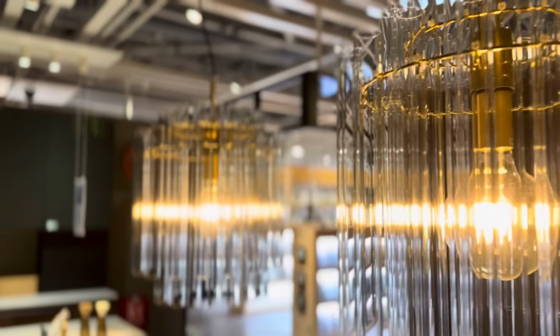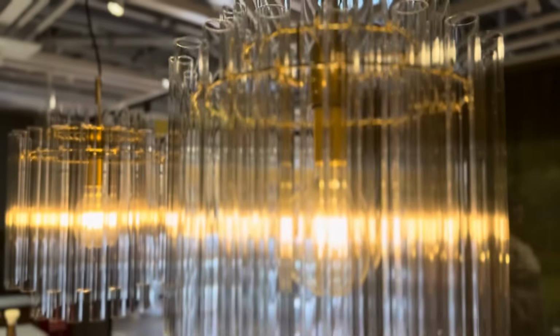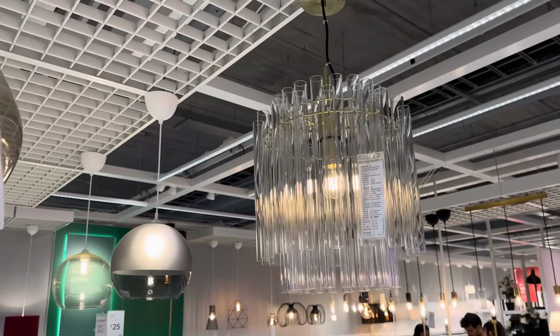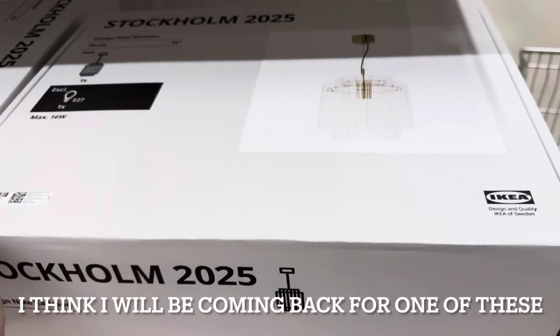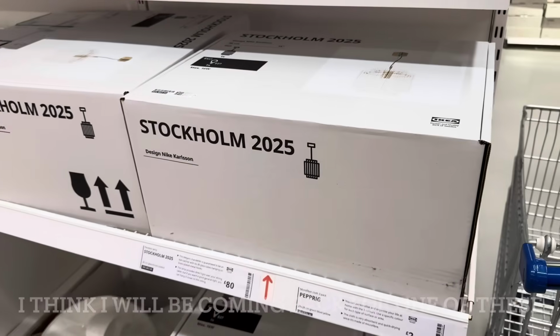It does come in two sizes, but the larger one's already sold out. You might be lucky in your store, but it had gone in Reading. This 38cm one had plenty of stock left though. And now that I've seen my photos back, I'm definitely tempted to go back for it. We don't have any pendants in our house. We mostly ended up with spotlights after the building work, but this one is beautiful, and for £80 I think it looks far more expensive than it is.